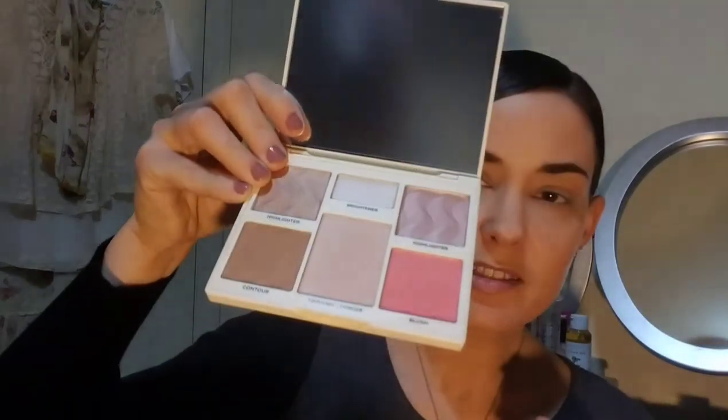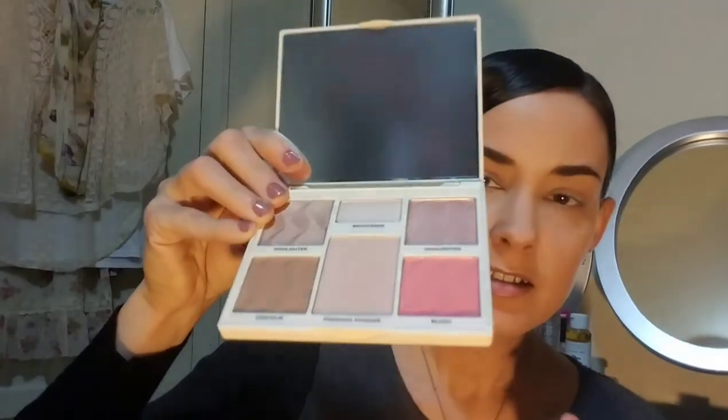And then I also got the Lily Lashes Faux Mink, so they are not real mink, so I can wear them. And another item that I got in the box is the same thing everyone's getting with their Boxycharm and Boxyluxe, this Cover FX palette. And I actually got the shade Light Medium, if you can see that. So I will be trying this on today.